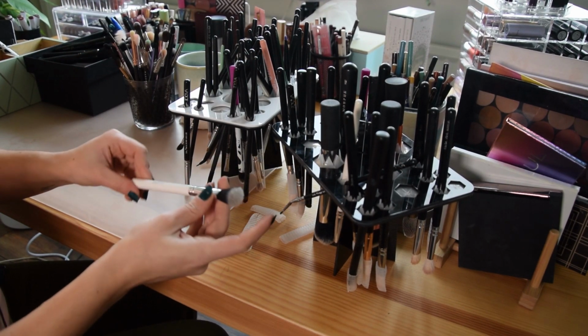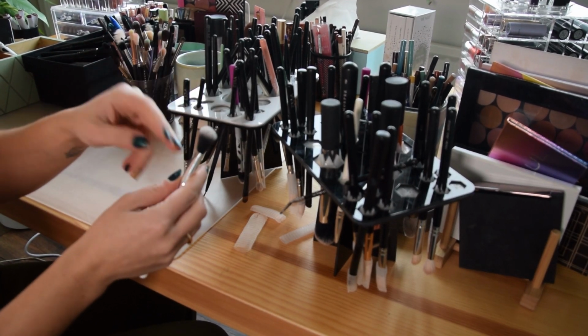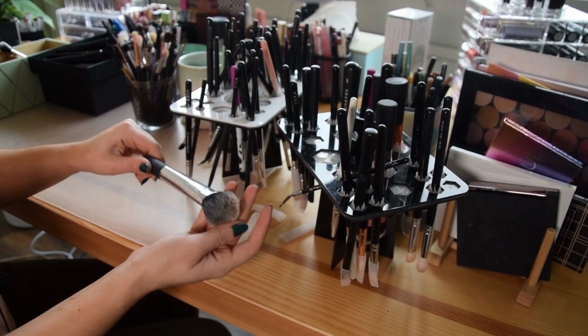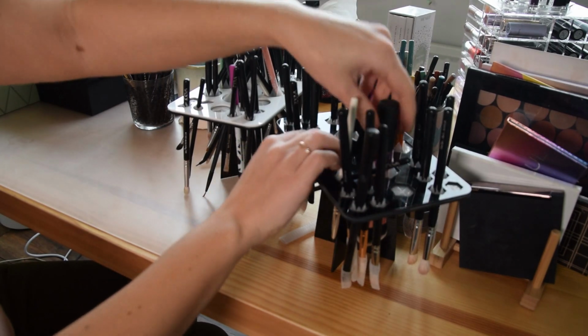Here we have a ColourPop. This is a cheek brush or like a little highlighter brush. I also use it for my colorful looks, and this will go back in storage. This is the Real Techniques cheek brush, and I also like this one for applying sheer foundations. So I'll put that one away.